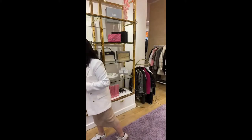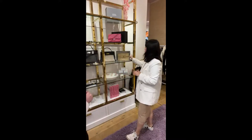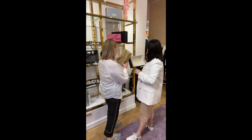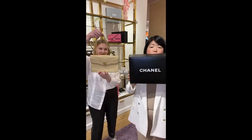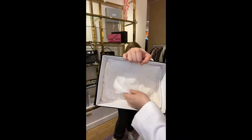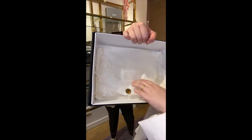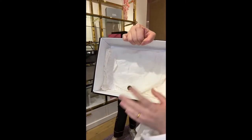Right, you choose something. I want to choose this one too. The wave bag. This is beautiful. Look, guys, it comes with the original box and the original paperwork. Look at that beautiful tissue paper with the little sticker inside. It's almost like a time capsule in here with the lined tissue paper.